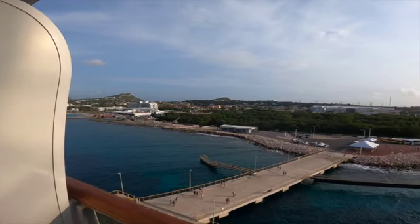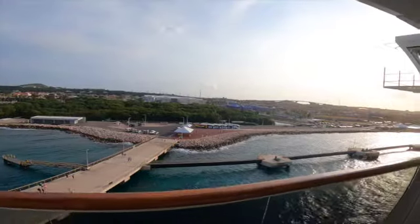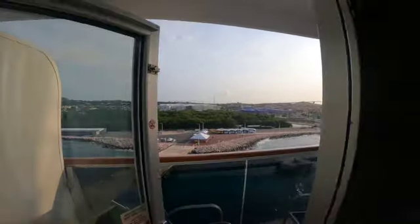Still not 100% sure what we're going to do. As you can see, people are already starting to make their way off the ship. That one leaves at 9. It leaves at 9. We're not going to make that. Yeah, we're looking at doing a cave tour and everything. We can go and see if there's extra times on it, is all I can think of. But yeah, let's see how this thing goes.